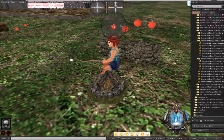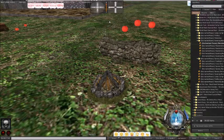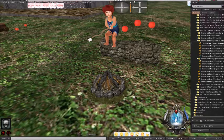And here is four. That is a cute camp pose. Because who doesn't want marshmallows? Who doesn't want to roast marshmallows? I know I certainly do. I love roasting marshmallows.